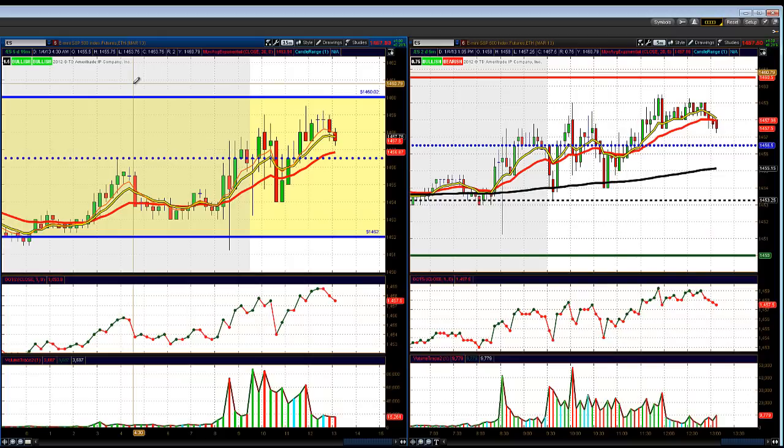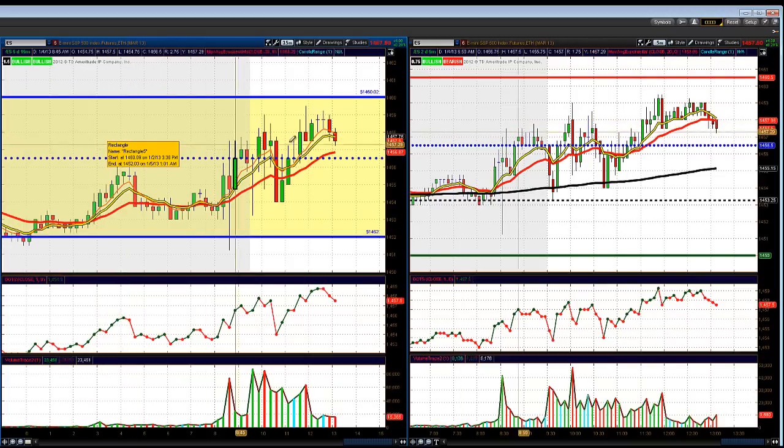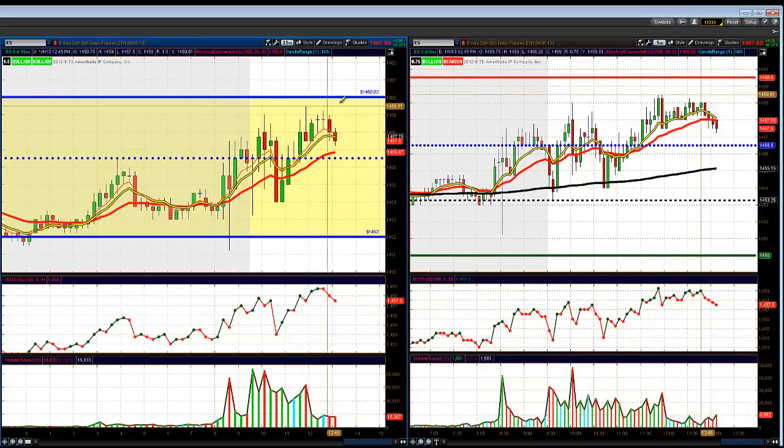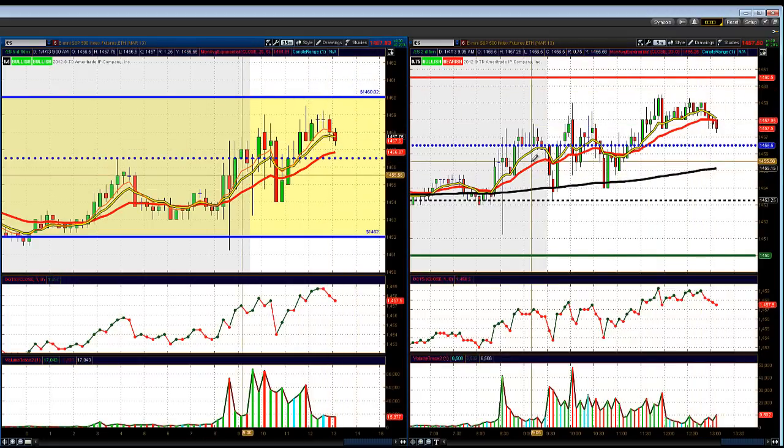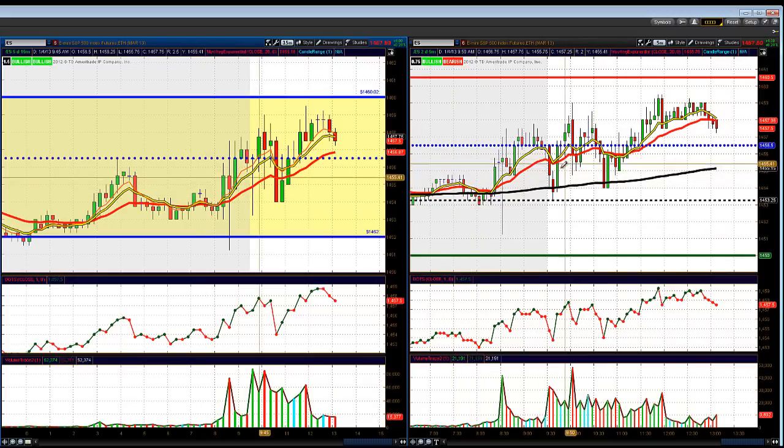As far as resistance goes, the top of the range is 1456. We had R1 at 1460 and 1466. So 1460 is going to be the next level to watch, then 1466. You can see here on our 5-minute chart on the right-hand side, we're basically just chopping above and below the opening price, which is these blue dotted lines right here.